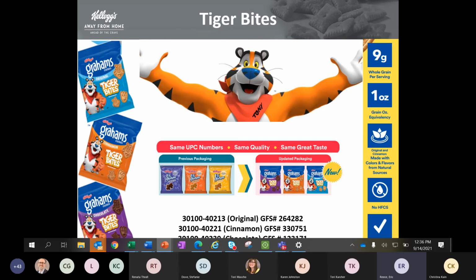We've received some extremely positive feedback on this item so far, especially by districts whose mascots are tigers, as they can now incorporate this item into a tiger theme day. Each flavor comes packed in 150 count cases, each pouch providing 1 ounce of equivalent grain. They're CACFP compliant, Smart Snack compliant, and contain no high fructose corn syrup.